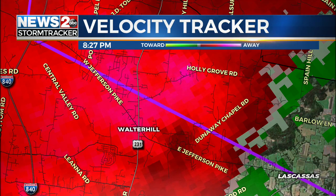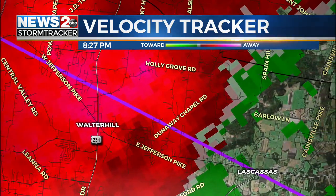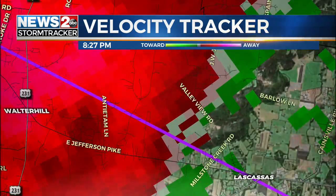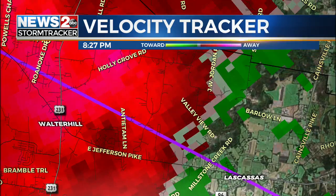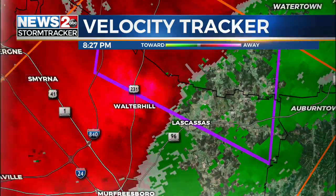Let's go over to Weather 1, can we please, folks, because I want to zoom into some of these areas that are experiencing these probably 80-mile-per-hour winds right now. Obviously, Walter Hill's the big city, but I want to talk about street names. Holly Grove Road, Dunaway Chapel Road, you're dealing with this. Jefferson Pike is experiencing this. All of this is going to be coming at you, too. Valley View Road, Milestone Creek, Las Casas, you would be in the direct path of the storm. This is coming to you next. It's ferocious, very strong wind gusts with this.